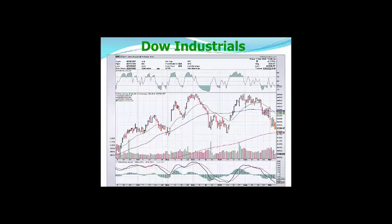Let us look at some nasty charts. This first one is the Dow, and we can see the double top in the Dow right up here. And now we're seeing this correction. Down here is the 200-day moving average, and we're approaching that rather quickly. And we can see our intermediate term indicator down here.